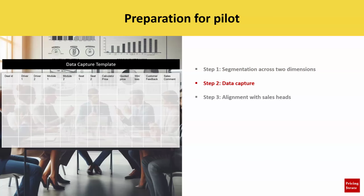And we developed a very practical data capture template on Excel. We didn't use any fancy tool. We had the deal ID, the price drivers, the inputs that we use to calculate the price, the modules that the customer selected, the seats that the customers wanted to buy, and what was the calculator price, what was the quoted price, was the deal won or lost, any feedback from the customer, any comment from the sales, etc. So it's a very practical template.